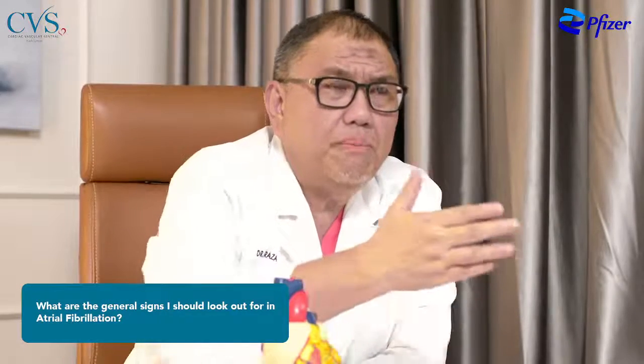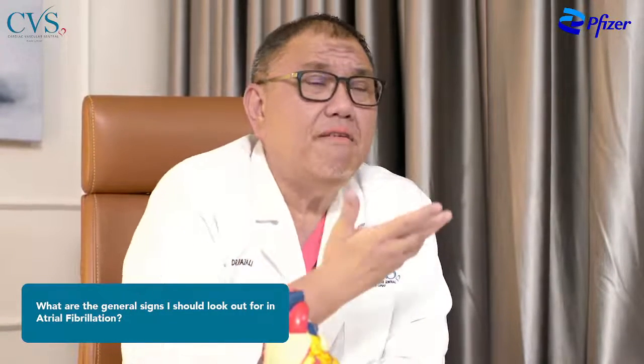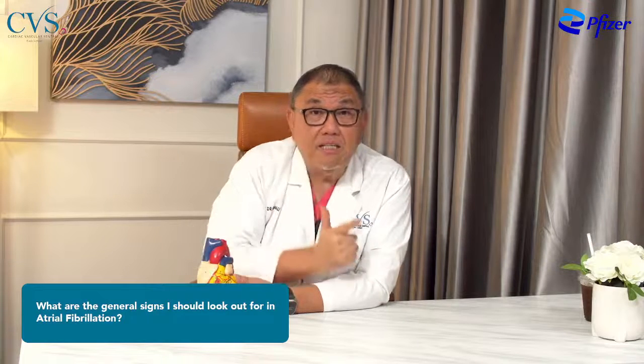So apart from palpitations, what else can atrial fibrillation present with? Some patients present with shortness of breath. So imagine you are doing some activities, your heartbeat is say 90, 100 beats per minute, you are doing a bit of housework, suddenly it jumps up to 170. It's as if you are running a 100 meters. So of course the patient will suddenly feel breathless, they might feel a bit dizzy, or they might even feel like they want to black out. So palpitations, shortness of breath, dizziness, or even blackouts, these are some of the symptoms.